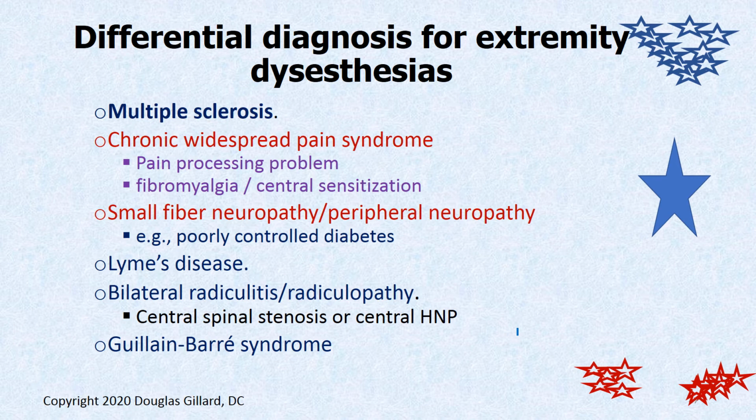Do they have diabetes? They could develop a small fiber neuropathy because of this. Guillain-Barré, I've never caught a case of that in my entire career, but it's always on the list. Or maybe they haven't had an MRI and they have a huge disc herniation that's crushed the traversing nerve roots, and now they have bilateral radicular pain.